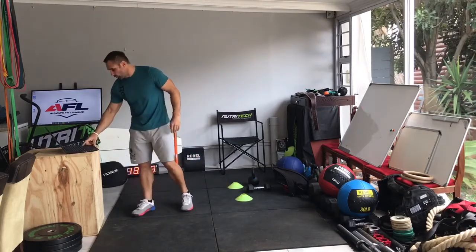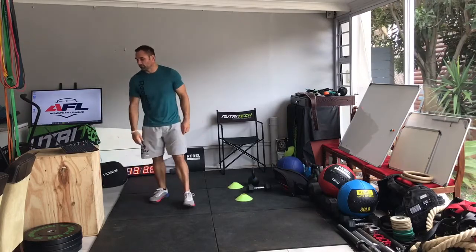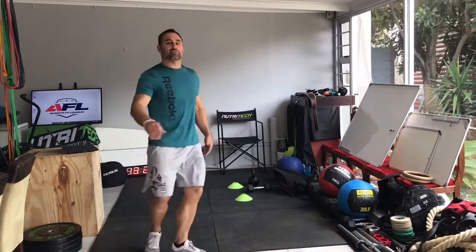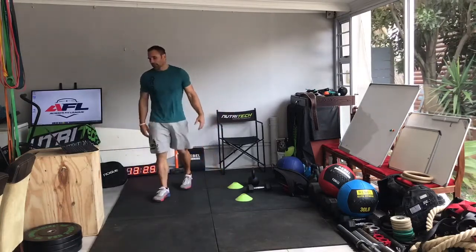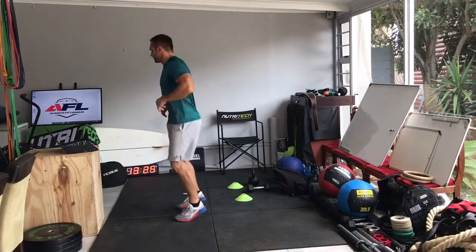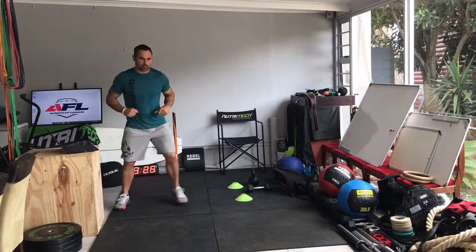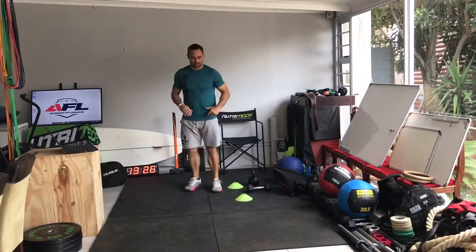So let's have a look at the warm-up that I suggest you do. 5 times 10 meters of moderate to brisk walking, or even a light jog if you've been jogging recently. Sideways walking, or tracking, or actually jogging, just to show from the side. You're just going to track across, not crossing the legs, just a little sort of skip, otherwise just stepping.